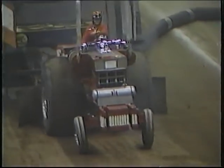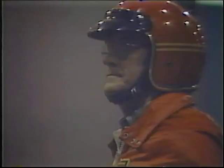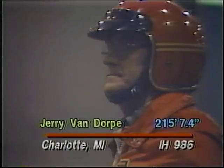A pretty smooth run, not a lot of right to left motion once again. Not much height on the front of the tractor, perhaps a little heavy on the front. There you see him spin out and gets a nice dose of black smoke coming forward. There's a good shot of Jerry Van Dorpe, and here is the pull, 215 feet and 7.4 inches. And so Jerry Hart hangs on to that lead, and we should be seeing one more tractor, that being Esden Lane.